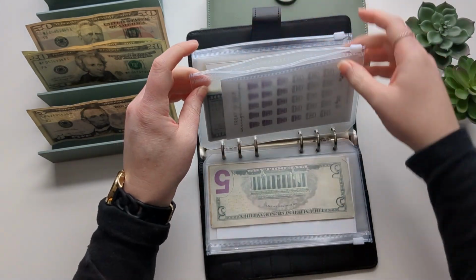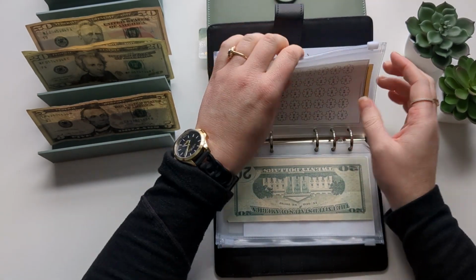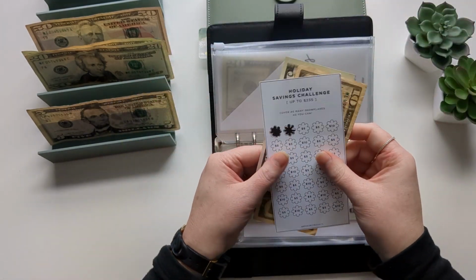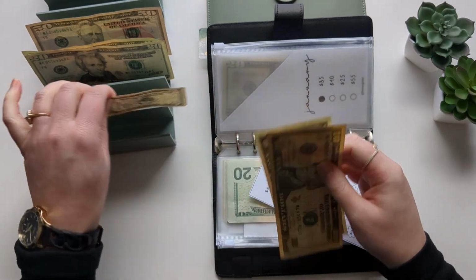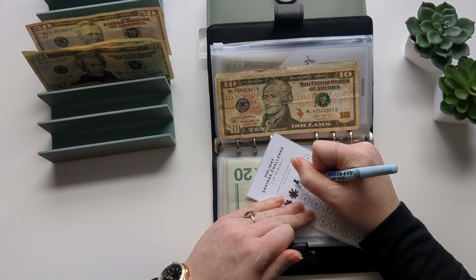And then I will color this in off camera because I forgot my purple pen and I'm not going to go find it again because it took me a hot second to find the other ones that I was looking for. So our winter savings challenge is getting $5. So now it has $20 in here. And color in another little snowflake.